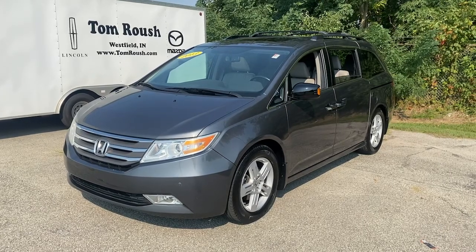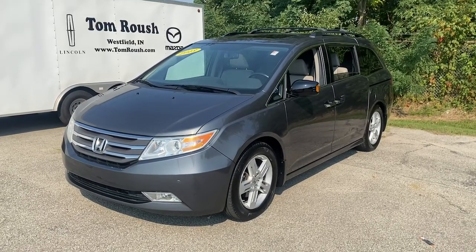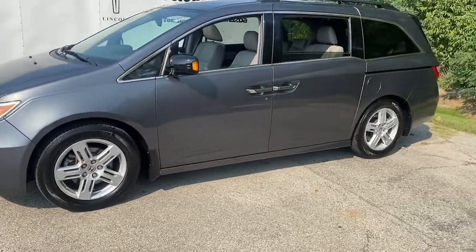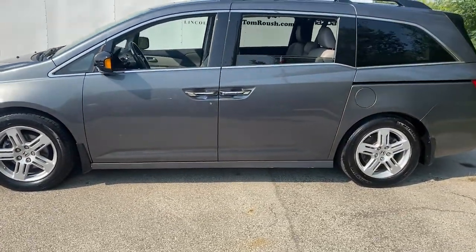Looking for your dream car? It could be the 2013 Honda Odyssey. This vehicle still has fewer than 80,000 miles on the clock, so it won't last long.